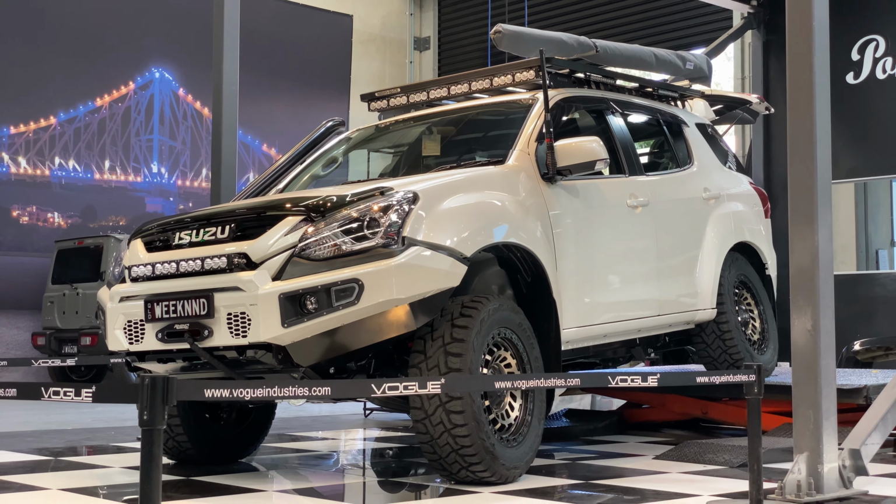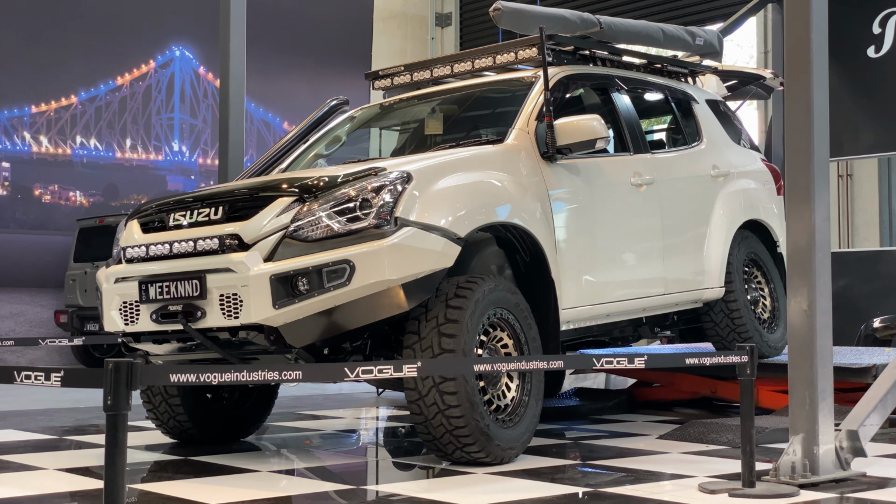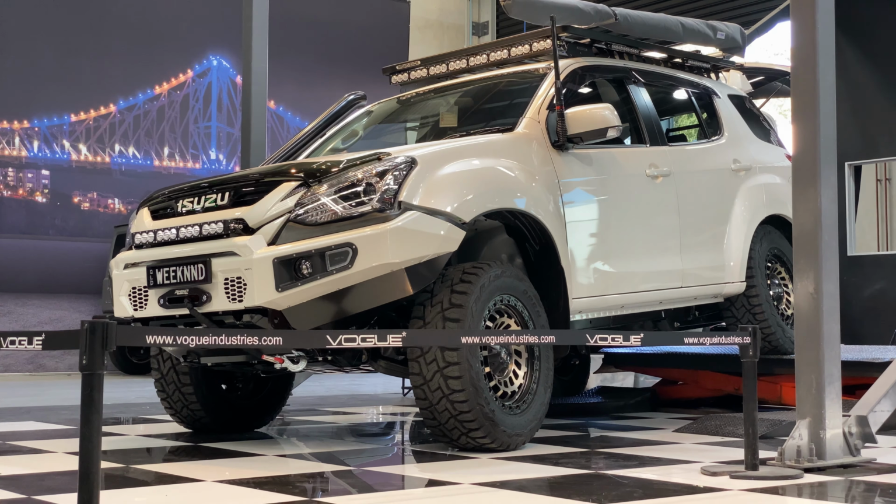What else? The MUX build is finished. Yes, the MUX build is done. Finally finished that, so we're quite excited to get that out to the viewers to see a full list of what we've built. We've got the Ford Ranger, King Wheels Ford Ranger, finally finished. We're also going to have a new video come out with that, and a build list on everything that we've set up on that Ford Ranger.